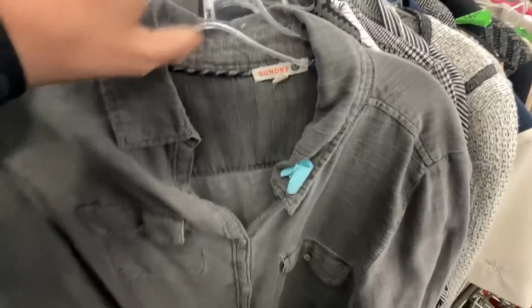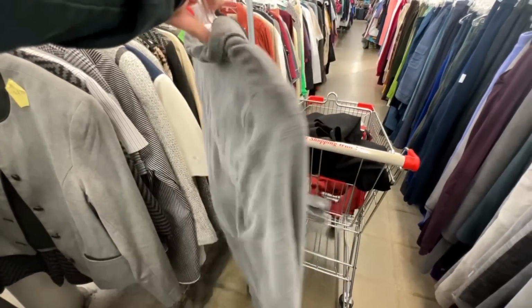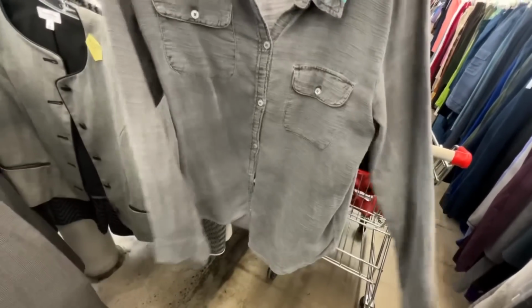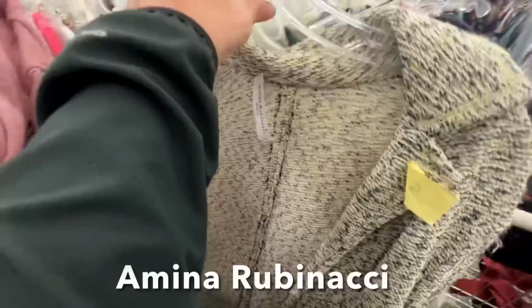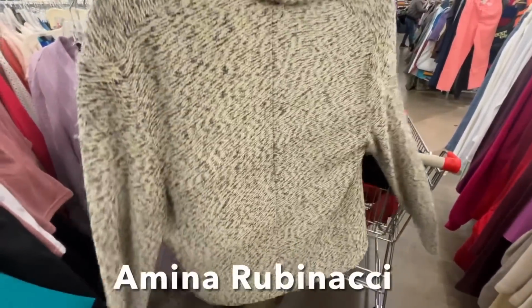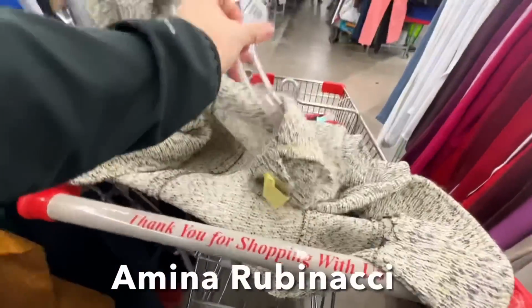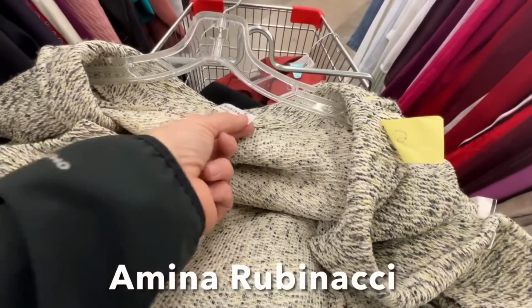Here's a Sundry button front shirt. It's not very expensive, but it also had some spots on it. It's also just kind of blah looking. I just wasn't impressed with it, so I left that. This was one of the 2 items I did grab from this store. I've never seen this designer, which I'll write on the screen, but it's a lightweight knit jacket, and some of the comps were pretty decent, like in the 40 to 60 range. So I decided, why not? I'll stitch that little label back on and we'll give it a shot.